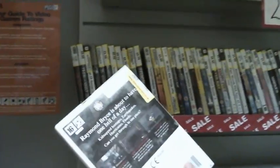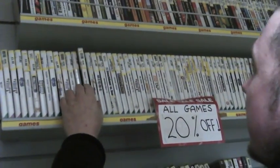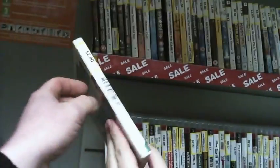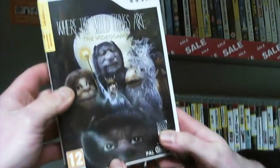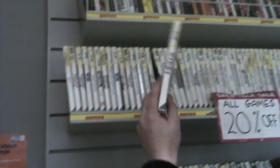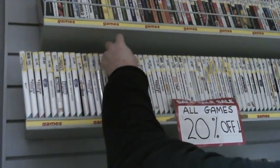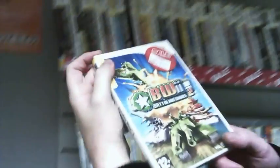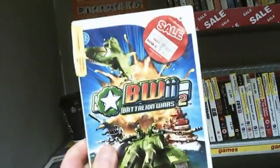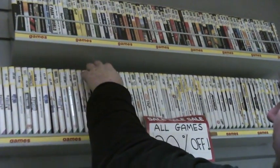Again, pointing the price out. Not really interested. His brother points out to me there is 20% off all games. Again, not really interested. Where the Wild Things Are on a Nintendo Wii, not interested. So we'll go through BW. I bought Battalion Wars 2, not really interested again. Actually, I think I did get it, I can't remember.